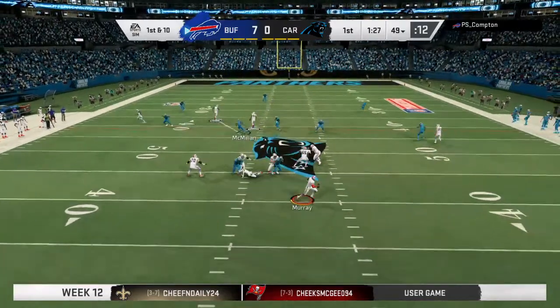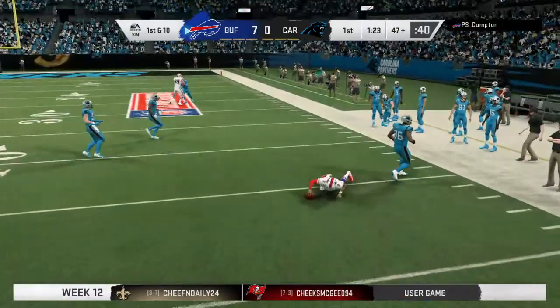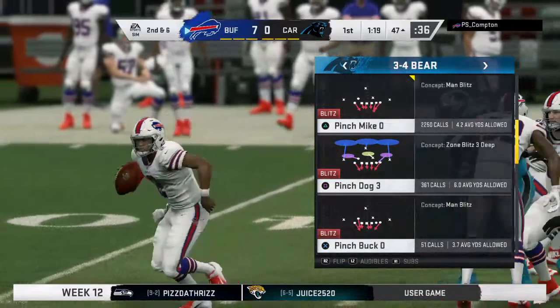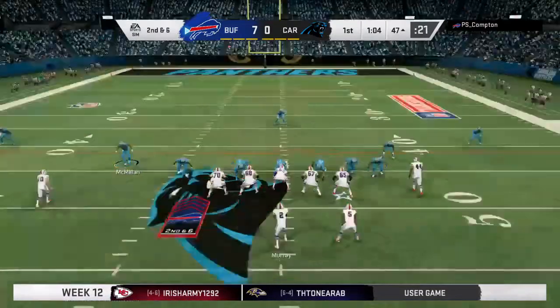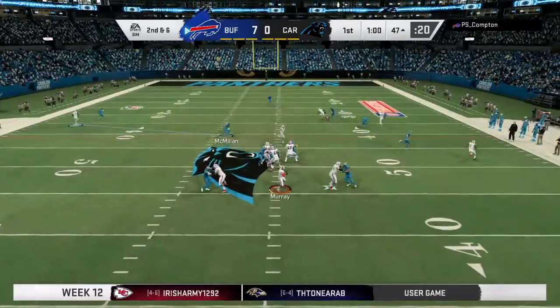First down, Murray. Escaping the pressure right. He's going to take off with it. He'll wind up getting right about 4 there on the scramble, and it's second down. Now, how about that play? He took a possible negative and turned it into positive yardage and slid down to avoid taking a big shot. Excellent job getting down and avoiding the big hit.